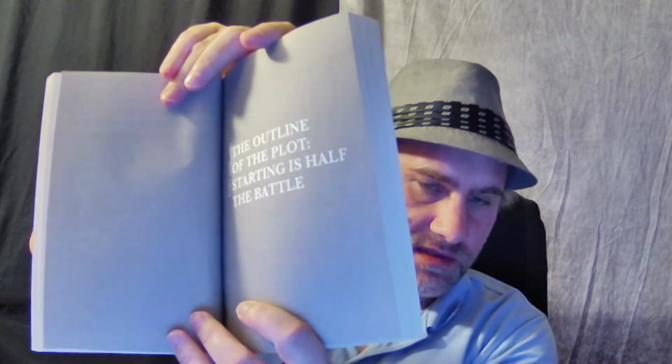So like I said, there are three sections in this book. The first one is called The Outline of the Plot, Starting Is Half the Battle. Each section is divided by one of these big gray sections here, and you get into the first one, the universal story.